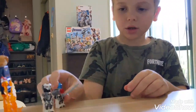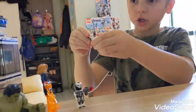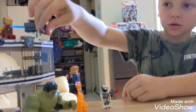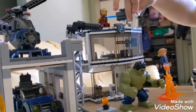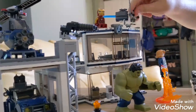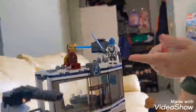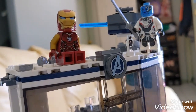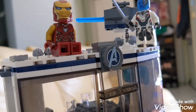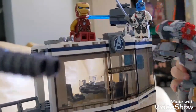And Nebula, she just stands on the roof looking dangerous. You can see why. One leg's there and she's standing with a sword. And this guy, he is behind there.